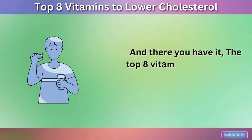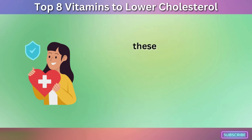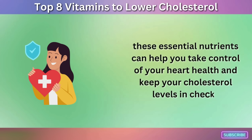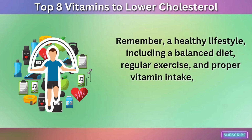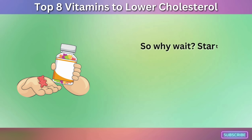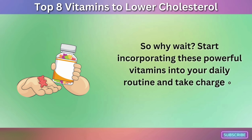And there you have it, the top 8 vitamins and minerals to lower cholesterol naturally. These essential nutrients can help you take control of your heart health and keep your cholesterol levels in check. Remember, a healthy lifestyle, including a balanced diet, regular exercise, and proper vitamin intake, is key to maintaining optimal cholesterol levels. So why wait? Start incorporating these powerful vitamins into your daily routine and take charge of your heart health today.